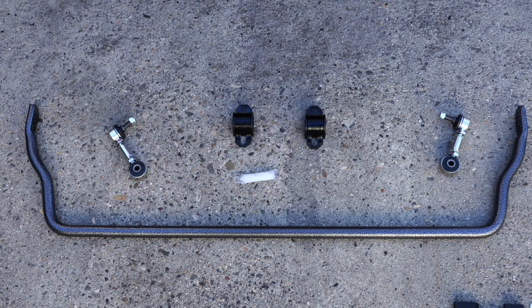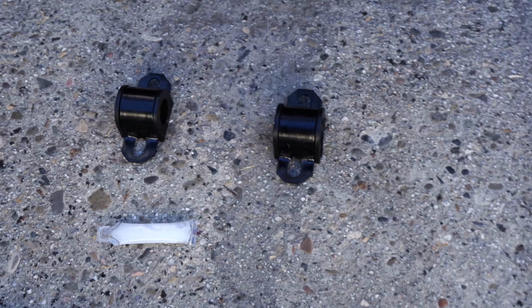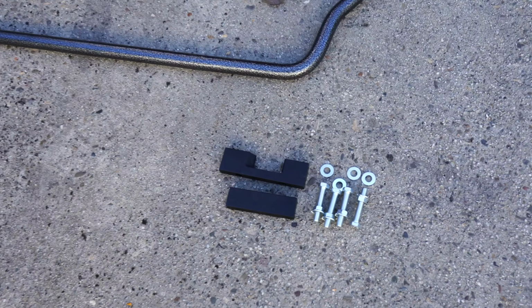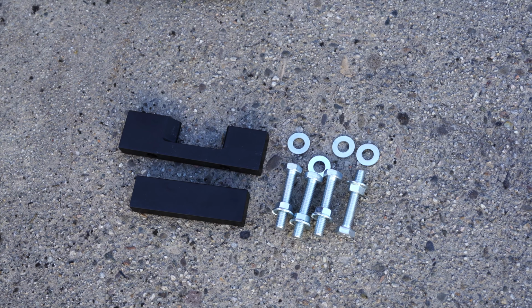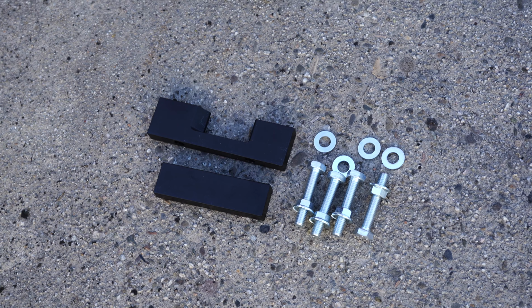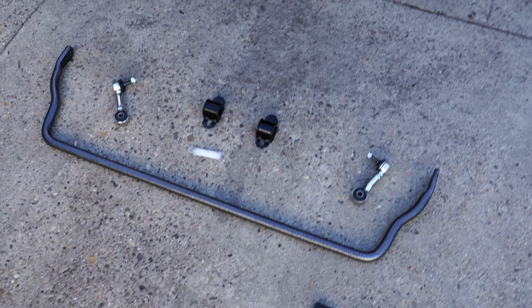Alright, here's the beefy new sway bar and the adjustable end links, as well as the new bushings and brackets and the special grease for polyurethane. I want to save half of that for the rear ones. Also, got these fancy little Racing Beat reinforcing brackets. Probably not necessary for a street car, but they look like flimsy mounts and it seems like a good idea when I'm putting a bigger sway bar on. So, let's get them in.